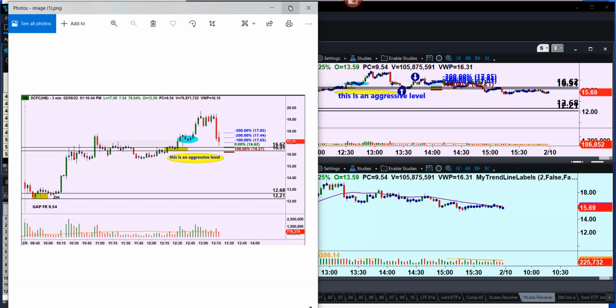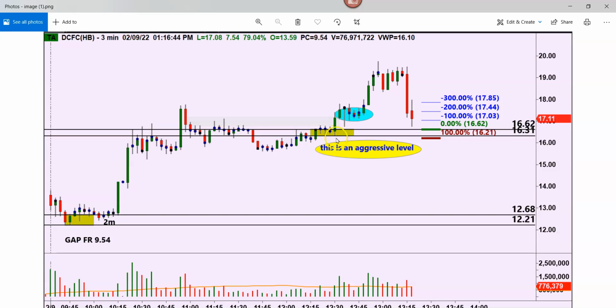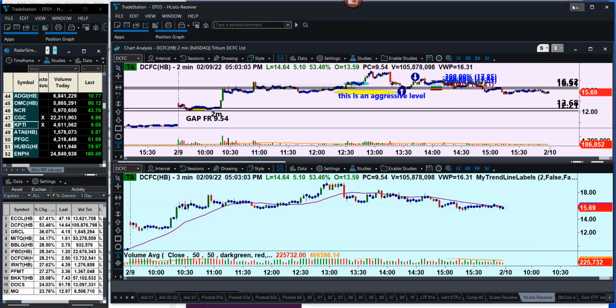And so one of our experienced traders was talking to me about something, and I decided to share this DCFC with him. I sent it to him, and I'm looking at this, and I was going, wow, I like the setup. It meets all the criteria, but it is an aggressive level, and just for various reasons, I consider it sort of an aggressive level, but I still liked it, so I shared it with him, because he's an experienced trader. I shared the setup with him, and I should not have clicked on that because now I lost it.